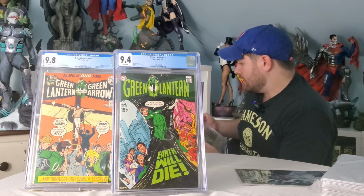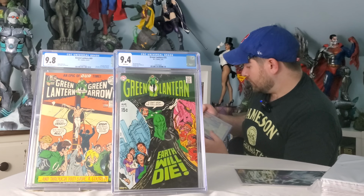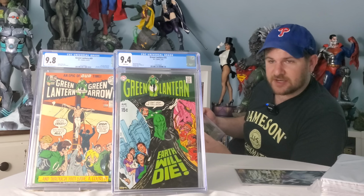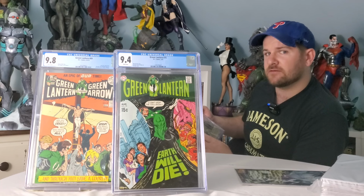That is really nice. Although, holy smokes, Newton Ring City. I might actually have to get this reslabbed. That's the most amount of Newton rings I've seen in a while. It's okay. Still, gorgeous book. Major fact that that's a 9.8. It is not a key though. All it says is Guardians of the Universe appearance, but it is a 9.8.